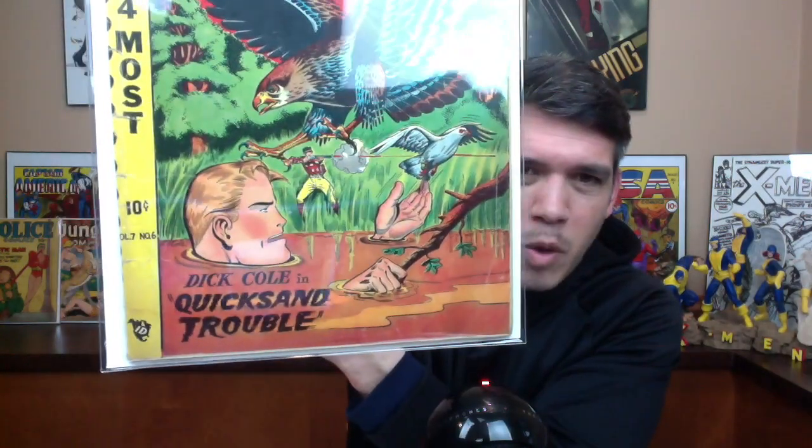So this is Dick Cole in Quicksand Trouble. Really, really great L.B. Cole book. Awesome stuff. $25. And I was like, yes, 100% L.B. Cole cover. This is the last Dick Cole. I was like, yeah, 100%. Like, what are these prices right now? Are these like 2004 prices? I was like, that's fine. I'll take it.